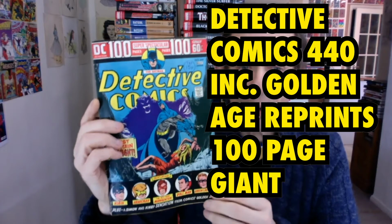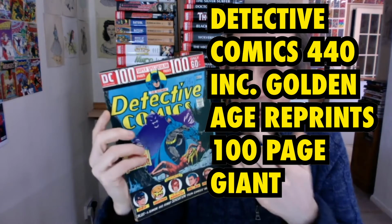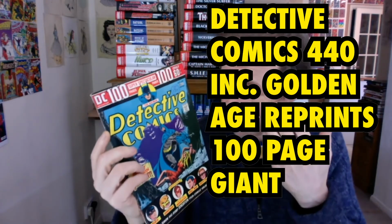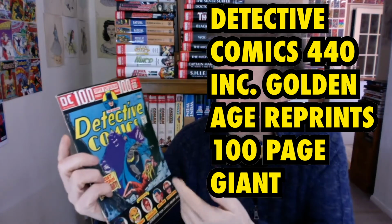This is a comic review of Detective Comics 440. This is a 100-pager. I loved 100 pages. Had quite a lot of those over the years. Sadly, I haven't got as many as I used to, but I really, really loved 100 pages. They often had a news story. This one, obviously the Batman one.